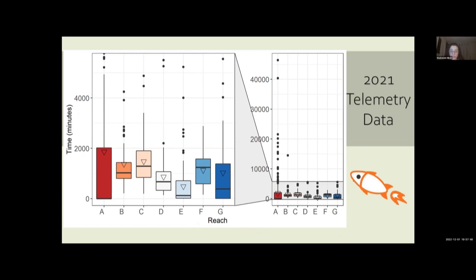From this plot, we can see that the amount of time spent in each reach varied widely, but that observed residence times were longest in that most upstream reach. And increased residence time in this reach, or in general, I think could indicate holding patterns by juvenile salmon prior to outmigration. But after that first reach, you can see fish moved a little bit more consistently downstream, spending the least amount of time in segments D and E.